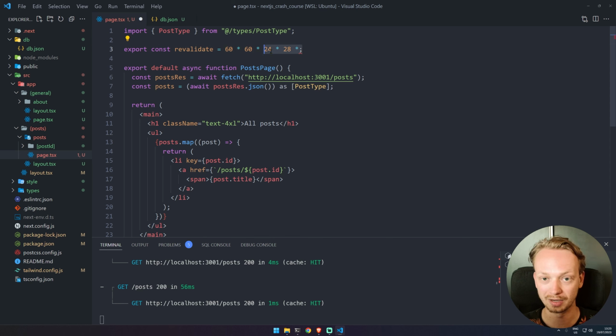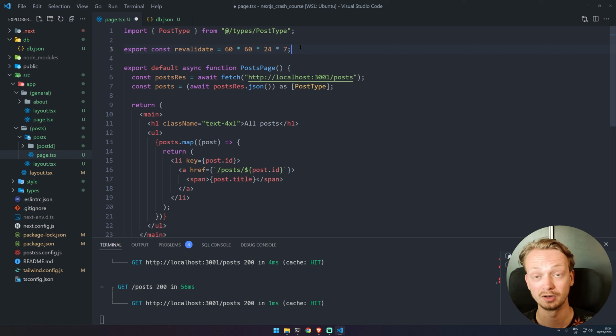So this will now revalidate it every year. Or maybe we could do every week. So that's 24 times 7. Right, so 60 seconds for a minute, times 60 makes an hour, times 24 makes a day, times 7 is a week. So now we are setting a timer for a week. And only if one user requests this after a week, then we generate the page again.